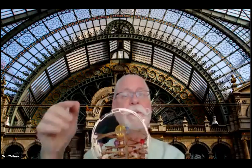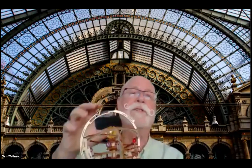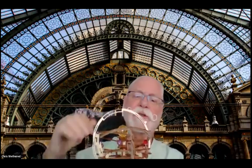And if you do it right, which I didn't, the pieces will turn on it. It's really lovely. So at some point, I'm going to have to take part of it out to make sure the gears mesh better.